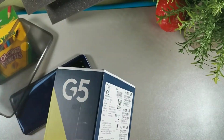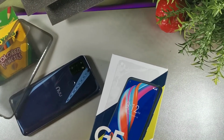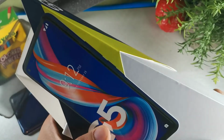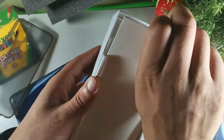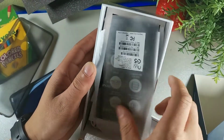Now, this phone does also come with a ton of accessories. If I could get the box open. Okay, here we go. So this is just a really cool design on a smartphone for around $149 right now. So I really think that this device is worth it for the price. That's something I still really love about this device.